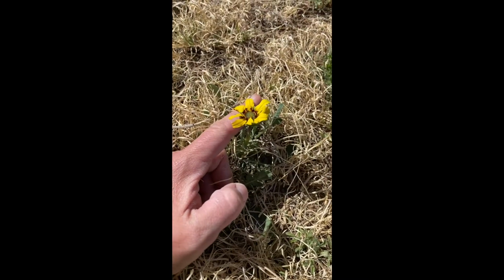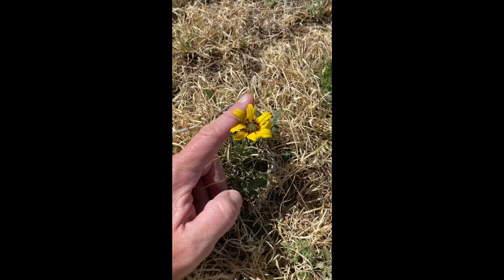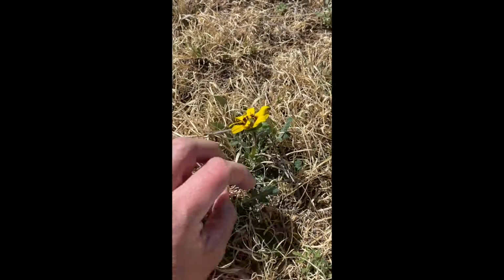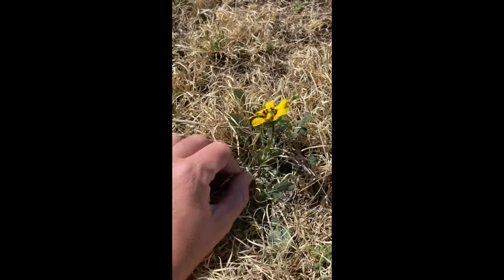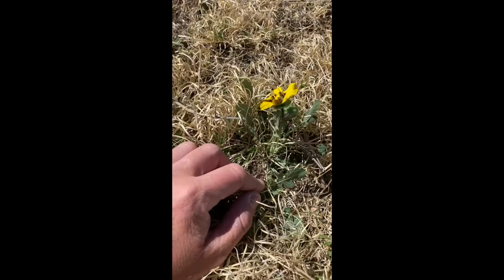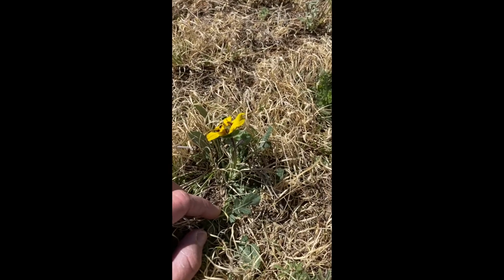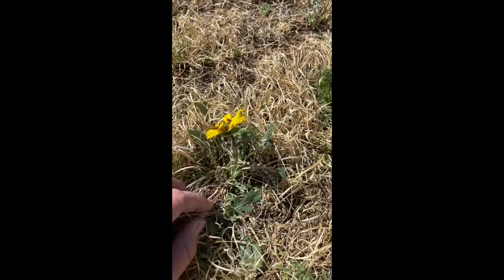All right, everyone, got our next plant, and this one's a special one. So we're looking at Berlandiera lyrata, or chocolate daisy. It's an aster, family Asteraceae, so sunflowers, as you can tell by the flower. And the main trait of this plant is that, number one, it smells like chocolate, hence the common name chocolate daisy. It's a 1 to 2 foot perennial that typically blooms between April and November.